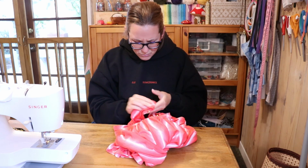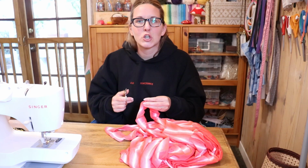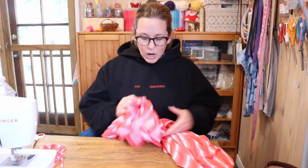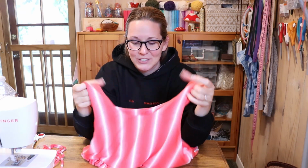I hate seam ripping. Gonna turn on my programs so I'll stop complaining. Alrighty, as predicted, it was super boring. Good thing I didn't make you watch. But I've got the straps taken up. I went the sort of easy cheater way and did a whole stitch around the neckline.